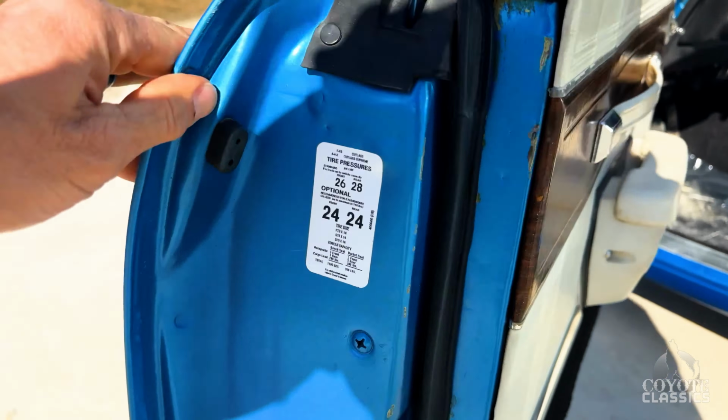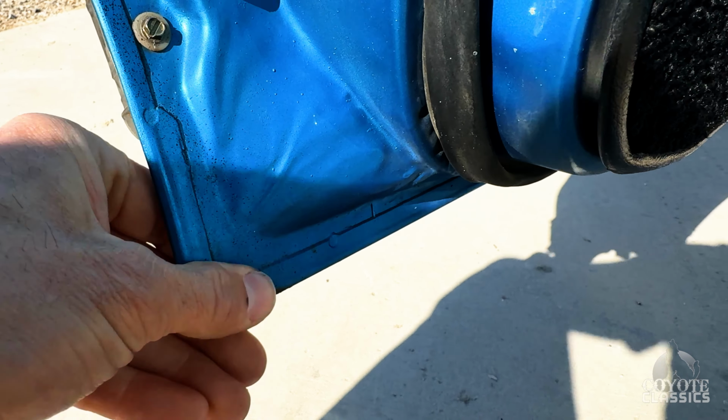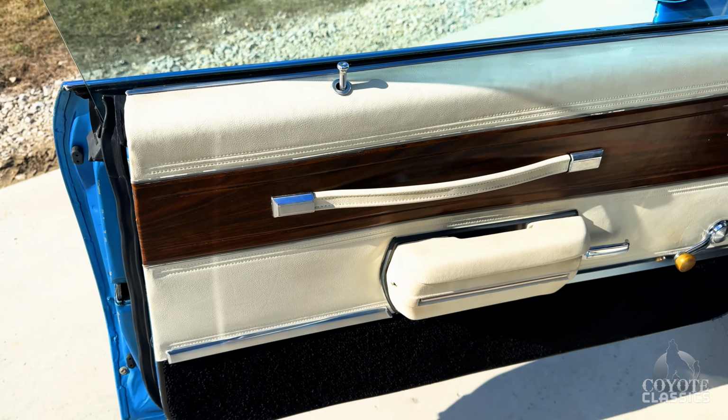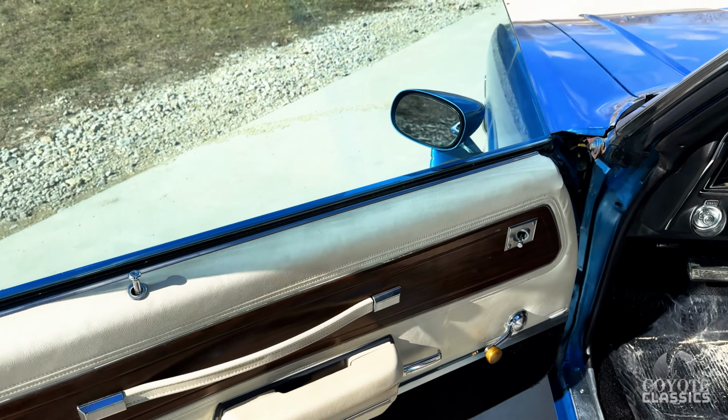As we open the driver's door, same thing as the passenger, no rust there. And that's the main thing we're looking for when we're getting into these General Motors cars or all the muscle cars. You want a good solid foundation, and this one really appears to have it. Go to our website, coyoteclassics.com. You're going to see 20, 25 photos of the undercarriage there as well.